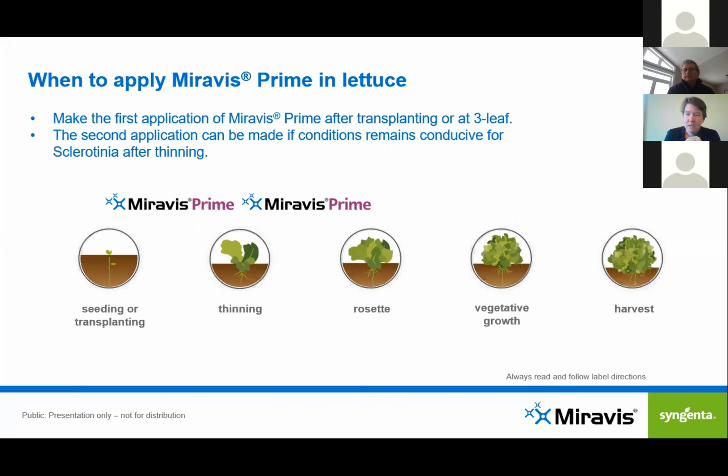Again, the timing. There are 2 different pathogens that cause sclerotinia drop. The main one is sclerotinia minor, which comes from the soil. Therefore, you need to protect the crop from the soil. This is why we recommend coming in shortly after transplanting with a Miravis Prime application. It's almost like a pre-emerge herbicide, where you're spraying it onto the crop, protecting those little leaves, as well as putting a hot layer on the soil itself.